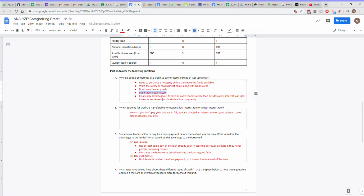It's also financially more advantageous to save and pay down low interest loans. All right, so when applying for credit, is it preferable to receive a low interest rate or a high interest rate? Low, right? Why would you want to pay more money? If you don't pay your balance in full, you're charged an interest rate on your balance. A lower rate means you owe less. So if you owe $100 and your interest rate's 5%, then you owe an extra $5. If it's 10%, you owe an extra $10, right? So the lower the interest rate, the better. Whenever you're borrowing money, you always want the lowest interest rate.